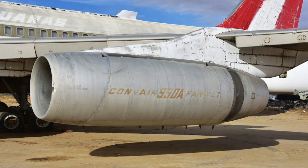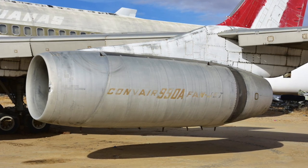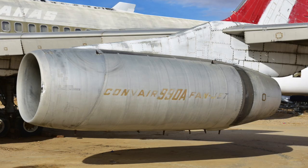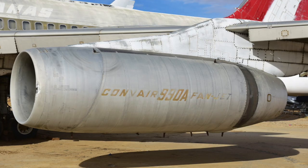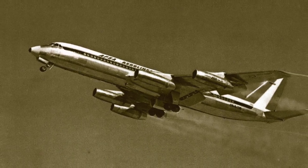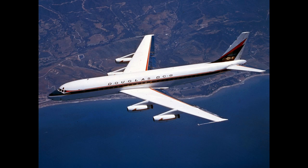But the anti-shock bodies weren't the only thing helping the 990 achieve its impressive speed. The plane was powered by four General Electric CJ805 turbo engines, which were derived from military designs, and these engines were known for their reliability and power, generating enough thrust to push the 990 to its top speed. Thanks to this, the Convair 990 could reach a cruising speed of around 600 miles per hour, faster than its competitors like the Boeing 707, as we talked about in the previous video, and the Douglas DC-8.